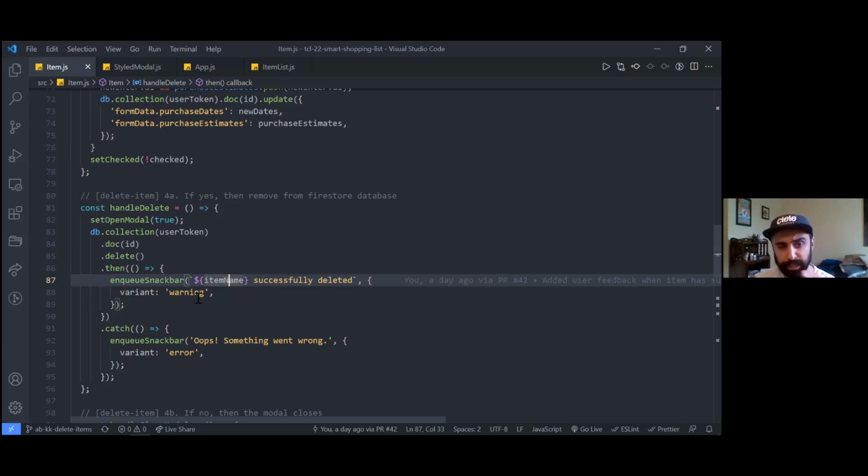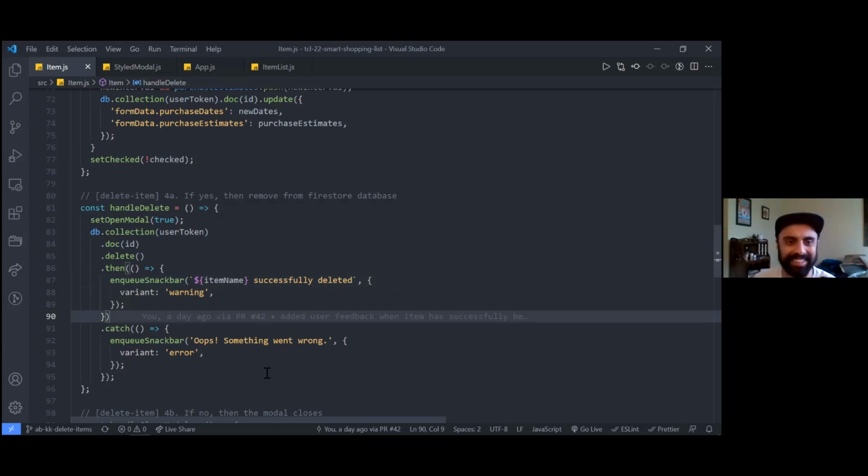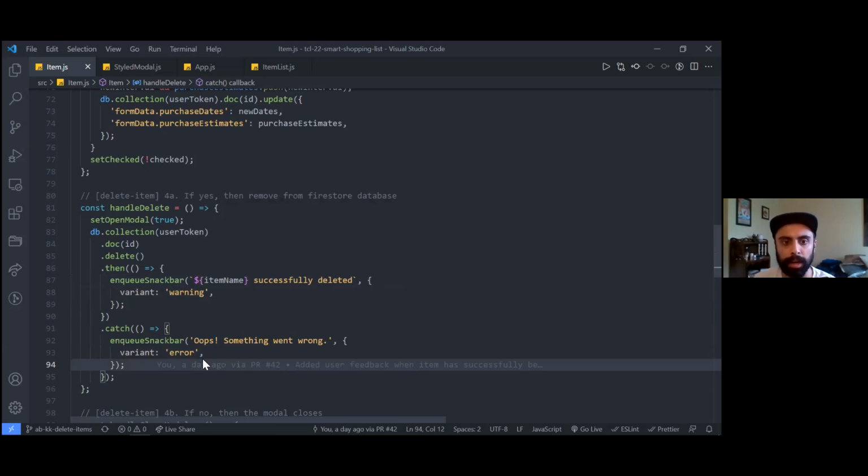Now, I would like to discuss with the group at some point whether we want the color of the snack bar to be green or yellow. I just chose yellow because it's successful, but it just doesn't seem right to me to say that it's green, but we could definitely discuss that. If something does go wrong, then the snack bar mentions, oops, something went wrong. It's a red colored bar, and that's why the variant is error.